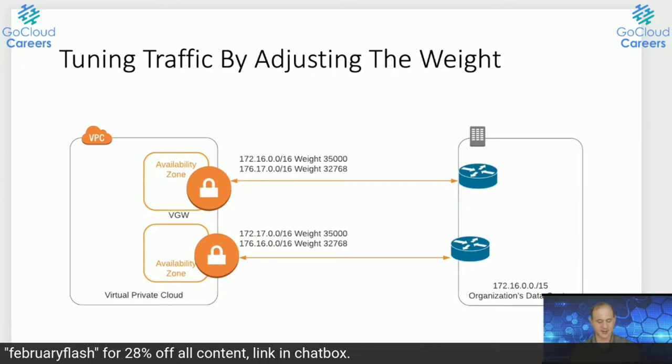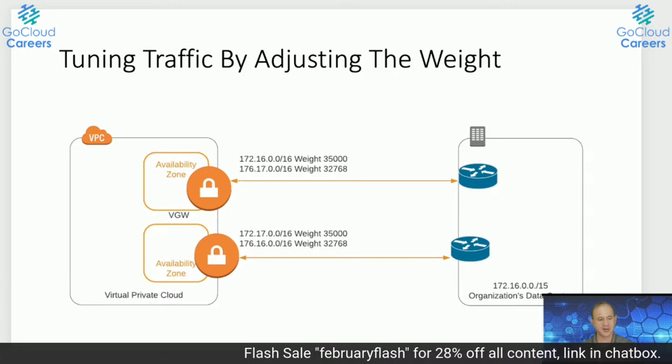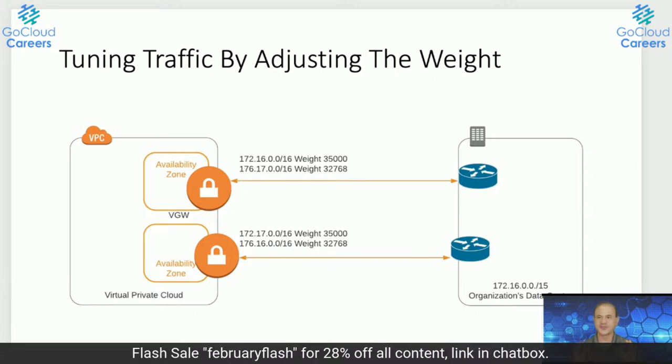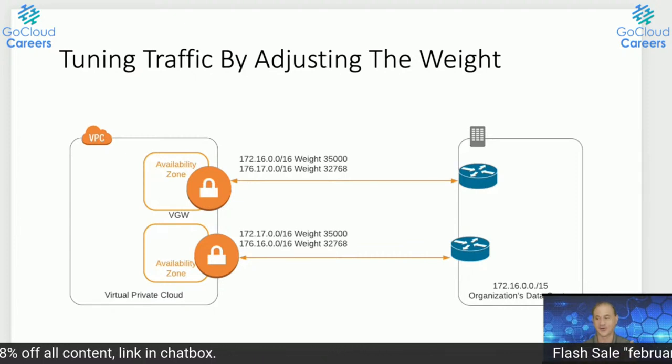Right? We love that, right? So kind of keep that on the top link. We've raised the weight for 172.16. Guess what? We've found more preferred, better paths. Do we like that, everybody? Do we like that? Higher weight. Prefer the path with a higher weight. We've traffic engineered our traffic.